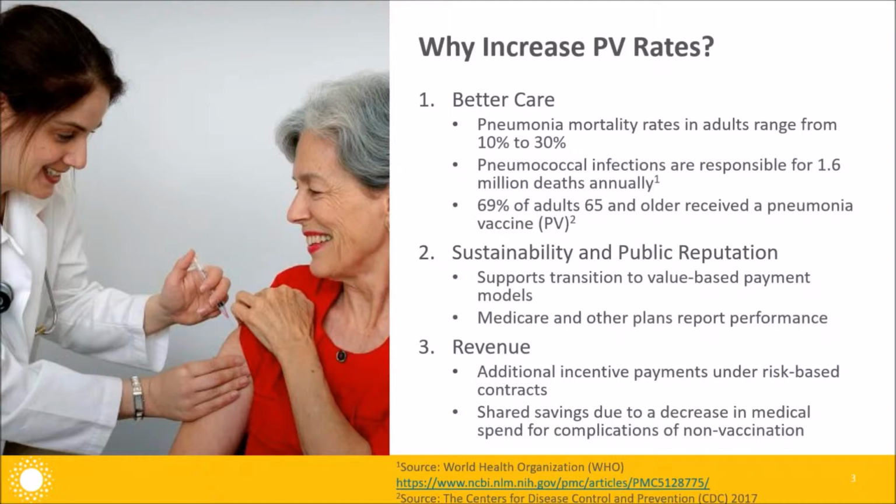And then the last reason is the revenue, because as I mentioned earlier, a lot of these value-based programs are tying in some incentive payments for quality scores or quality performance with certain measures. And then you have an opportunity for shared savings if, in fact, there is a decrease in medical spend for complications of chronic conditions or even non-vaccination. So those are some great reasons to increase PV rates.